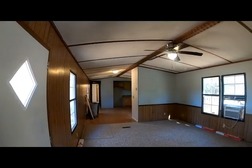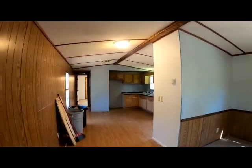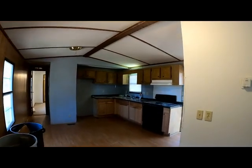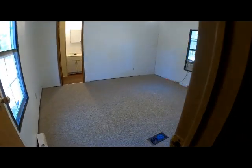And we're coming into the bedroom again and walking on out here to the living room. We do have a ceiling fan in here. We do have window cooling units and central heat. Now we're coming down the little hallway here to the right. That's where the water heater is.